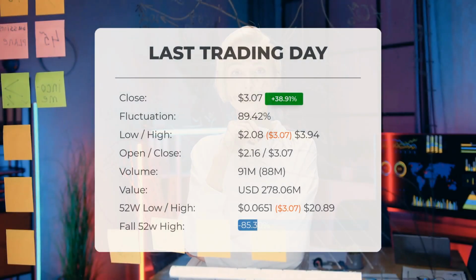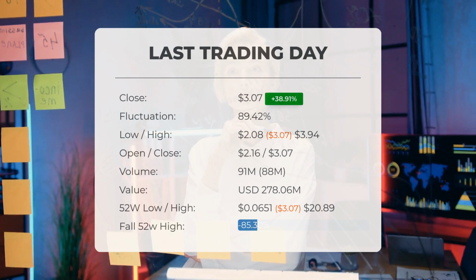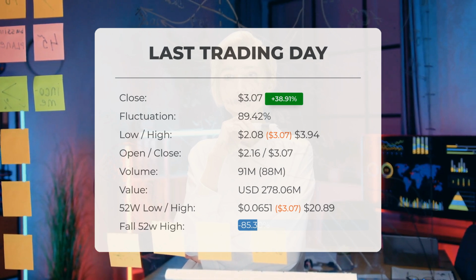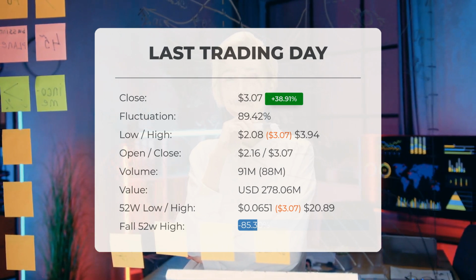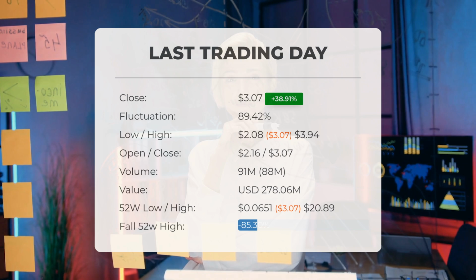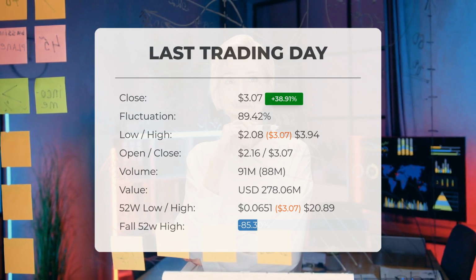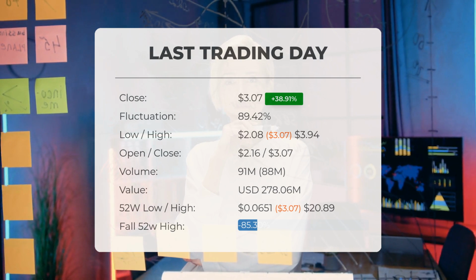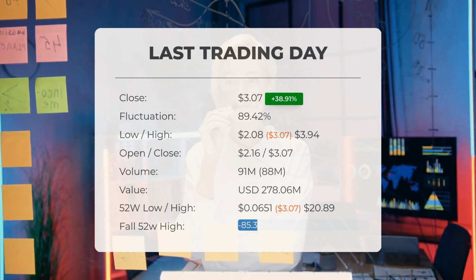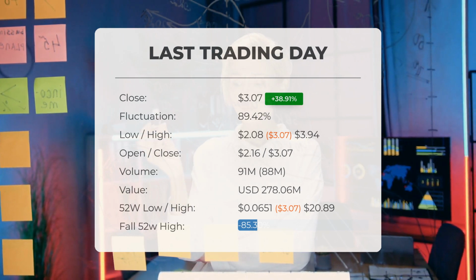Our latest daily update for American Rebel Holdings includes the headline, Volatile Ride for American Rebel Holdings Incorporated Stock Price on Wednesday, moving between $2.08 and $3.94. The American Rebel Holdings Incorporated stock price gained 38.91% on the last trading day, which was Wednesday, the 23rd of April, 2025, rising from $2.21 to $3.07. During the last trading day, the stock fluctuated 89.42% from a day low of $2.08 to a day high of $3.94.